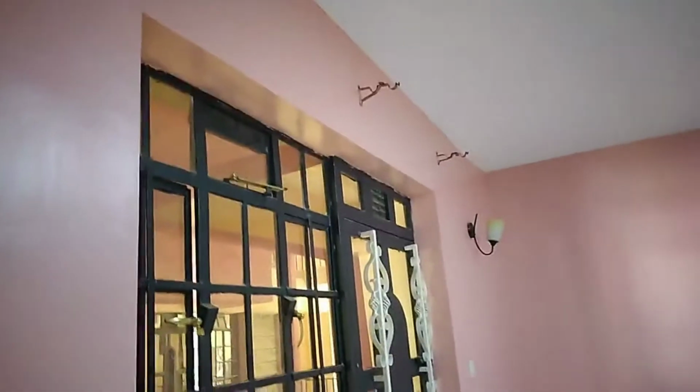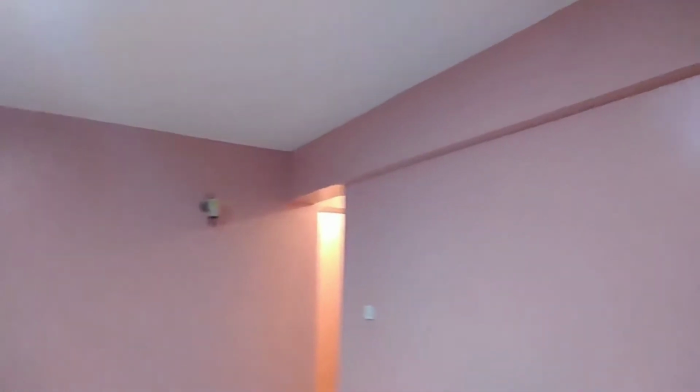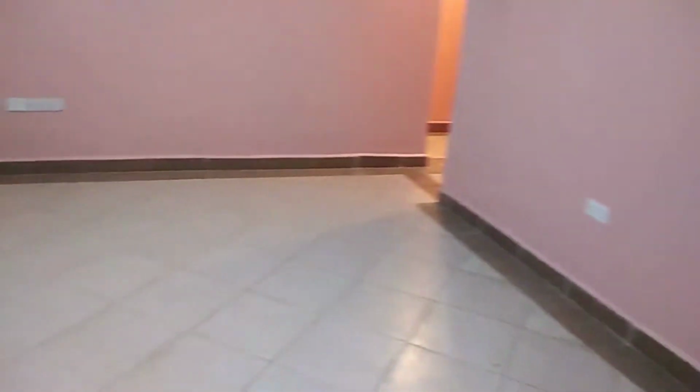The living room area is very spacious and it comes in with this balcony. It's a tiny balcony. You can chill outside when you want to. And it's so modern, the modern lighting, and the pink makes it look so bright. This living room is spacious, very spacious, guys. For a one bedroom that is going for 15,000 with this amount of space.